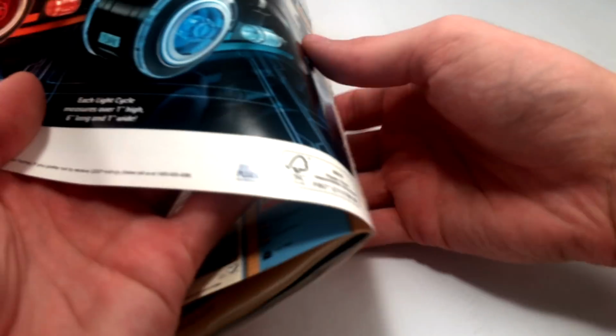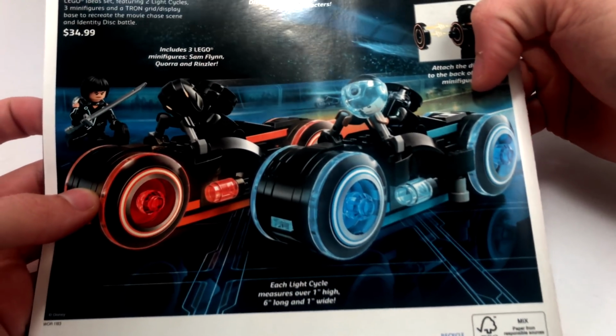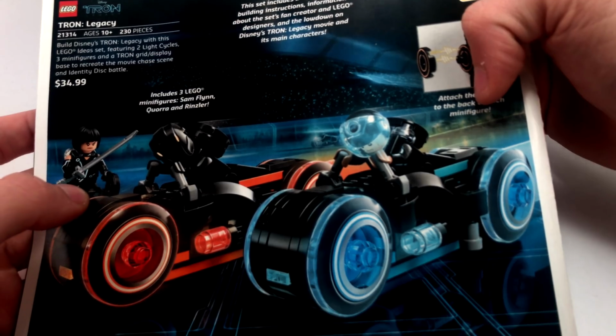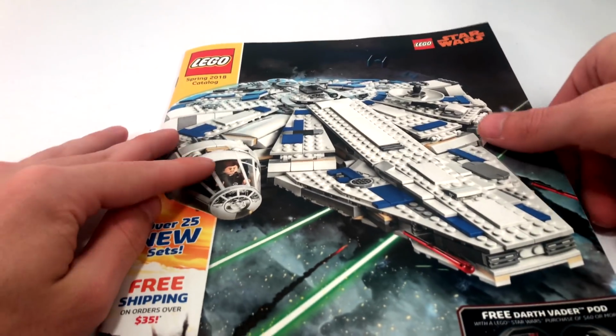And moving on to the last page, I don't want to show my address on the back there, so I'm going to lift this up. We have an advert for the new Lego Tron Legacy set. That is only $35, which is pretty overpriced for 230 pieces, but you do get some new prints and stuff for these figures, so I like it. That is it for the Spring 2018 Lego Catalog flip through.